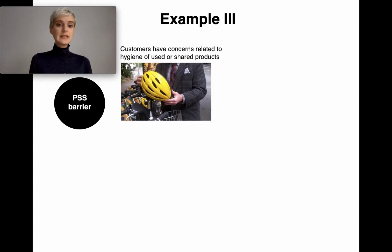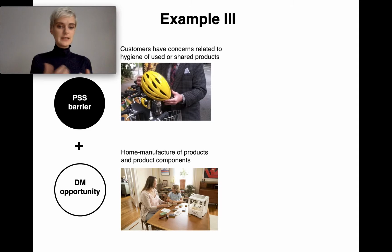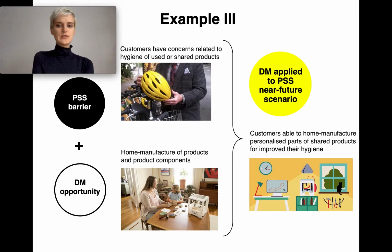Another example, let's say there is a PSS barrier that customers have concerns related to hygiene of used and shared products. And we can take a distributed manufacturing opportunity that in the near future, home manufacturing of products and product components will be available. Here we can describe a quick scenario saying, maybe customers can actually home manufacture personalized parts that can be attached to shared products to improve the hygiene. So really very short, very brief narratives, helping to explore the potential of distributed manufacturing and to address particular PSS implementation barriers.